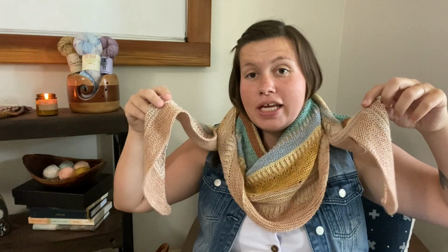That might be how you wear it. And then you have the long tails dangling down. So yeah, it's so cute. I really love the colors. I would love to knit another one in more fall colors.